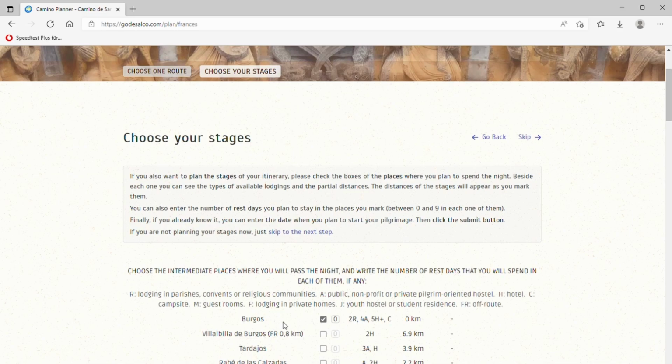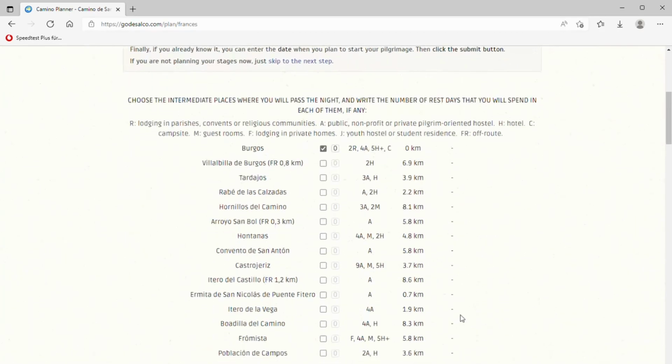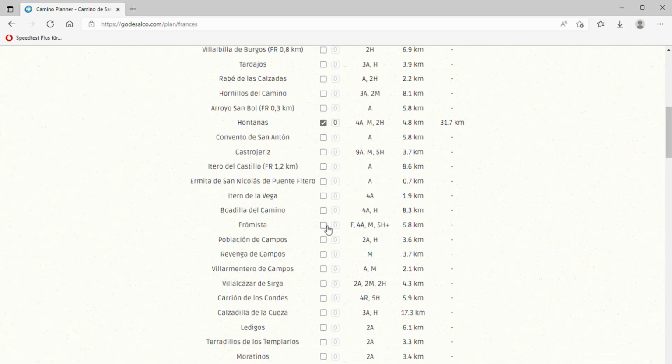Now you can choose your stages, your walking days. On each stage, each town, you see how many albergues or hotels, hostels, or if there's a camping site. It's very useful, especially for me, because I prefer towns with some options. Let's say if you want to stay in a town with only one albergue, could be there's not much around it. So first stop, Ontañas, 31k.